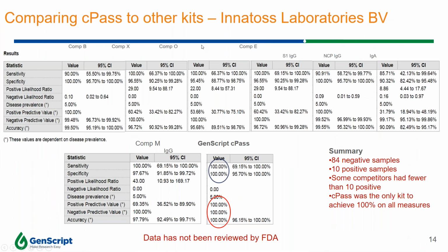So just to compare, we did some comparisons very early on. This was a study by Inatos Laboratories, where they looked at a number of different regular antibody assays, serology tests that are out there that just look at binding antibodies. These are assays that have plates coated with the bait protein, like RBD-coated plates, nucleocapsid-coated plates, or spike protein-coated plates. And these are all these different assays here.